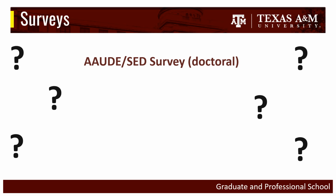First are the surveys. This is an ARCS milestone only for doctoral students. It must be passed to request a copyright and availability form. Doctoral students will be asked to complete these two surveys via a link on our website that takes you to both. These are national surveys that Texas A&M is just one participant in.